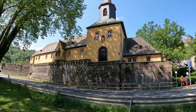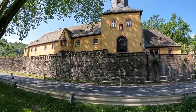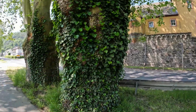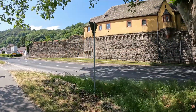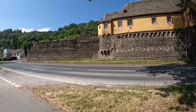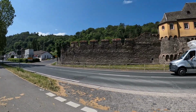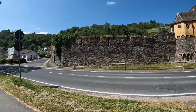So, on the back side of this church, one of the entrances has 1688 written over it, so I'm assuming that's about the time period when the main church was built. Looks like it was added on to the city wall. A big chunk of the city wall is still here. Don't know the time frame on this one, but still quite a bit of it left. Like I said, a lot of these villages still have at least small sections of them left. This one actually seems to have quite a bit of it left.